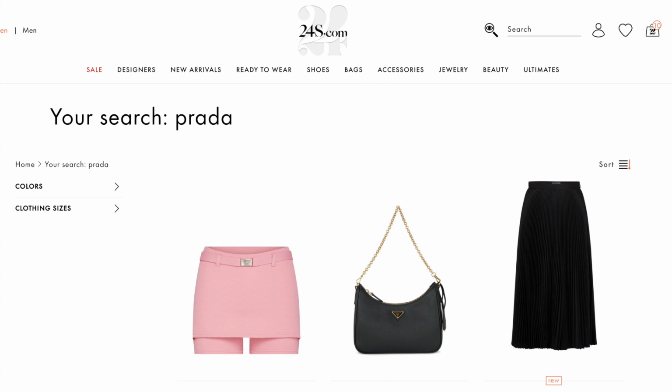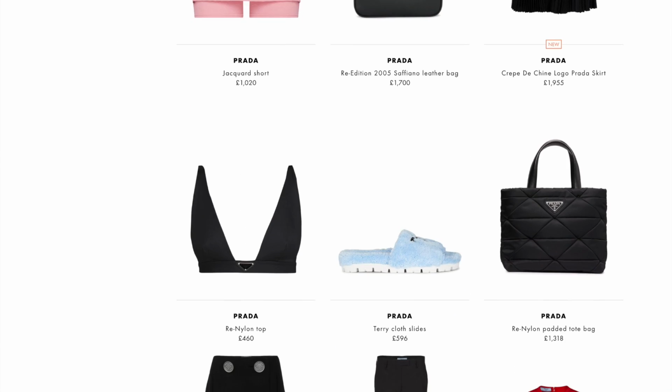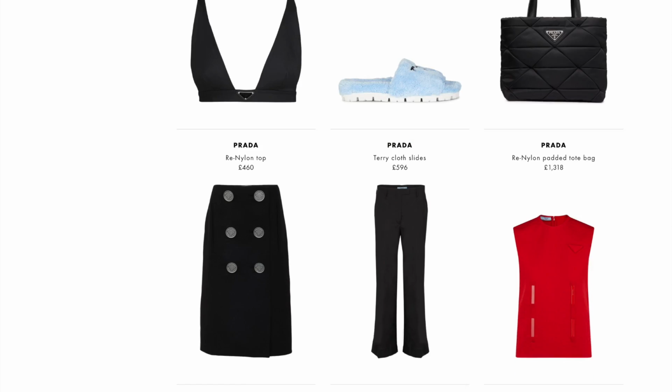Next, we have Prada, 25% off Prada. This just does not happen, guys. Now, I will say, it looks like Prada isn't available on 24S for the US, but it is available for people in the UK. So depending on which country you're in, I would advise going on, searching Prada, because these are some big savings to be had. I'm loving this nylon padded tote bag here.